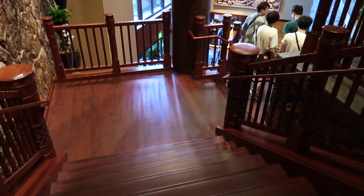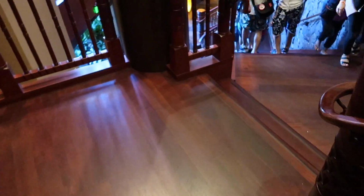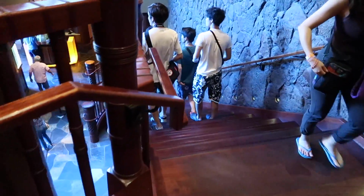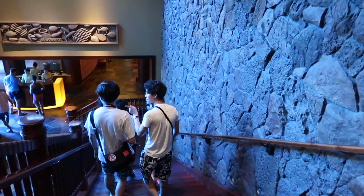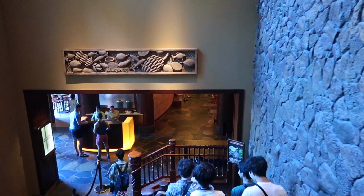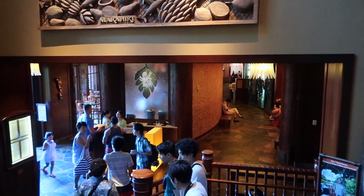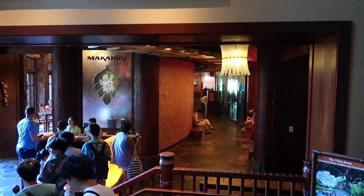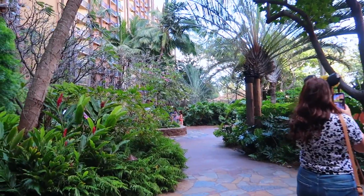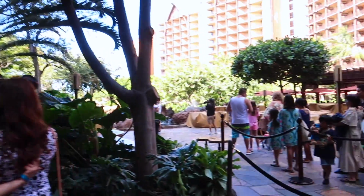As we come back through the bend, this is the staircase that you can take to head down to the level 1 floor. And as you get down to the end of the stairs, you get to see your first restaurant, which we actually had breakfast at this morning. That'll be another video that you guys can check out. But the restaurant is called the Makahiki, and this is a character breakfast. They also offer dinner.